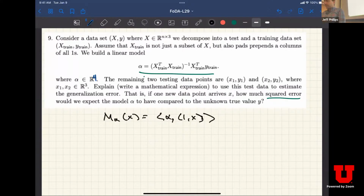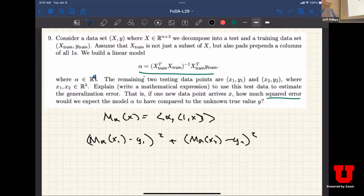Now the error is going to be the sum of the squared errors: M alpha of X1 minus Y1, squared, plus M alpha of X2 minus Y2, squared. And I want the expected error of the model, so I need to take an average. An expectation on a finite set is an average, so I divide by the number of data points, which is 2. This is the expected squared error. If I wanted the root mean squared error, I would take the square root. But this is the expected squared error: I've squared it, and I've taken the average over 2 things. So that's what's going on in this question. This is the linear model, with its expected squared error.